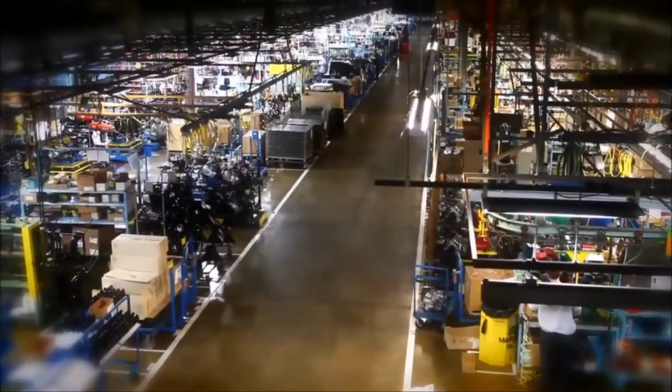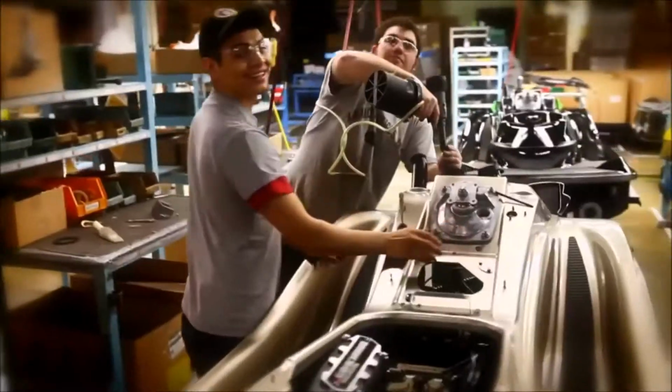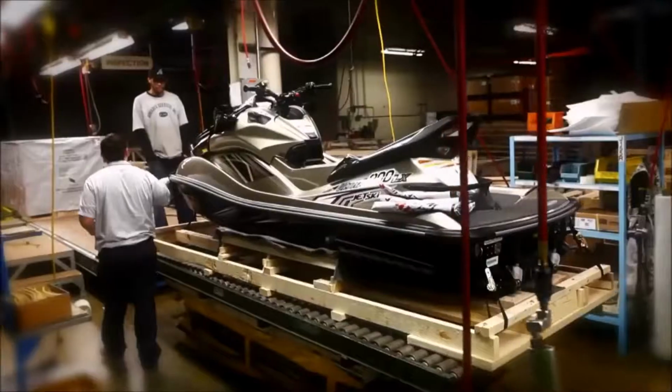Welcome to the Kawasaki Lincoln facility. This plant is about 2.3 million square feet in size. We have about 1,300 employees. They will cover jet ski manufacturing, specifically the 300X and 300LX. We go from hull to crate all within less than 300 feet.